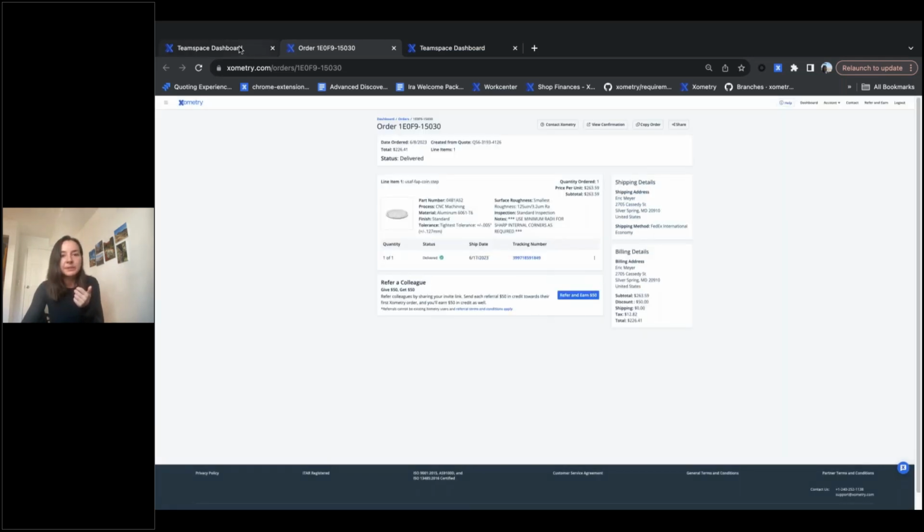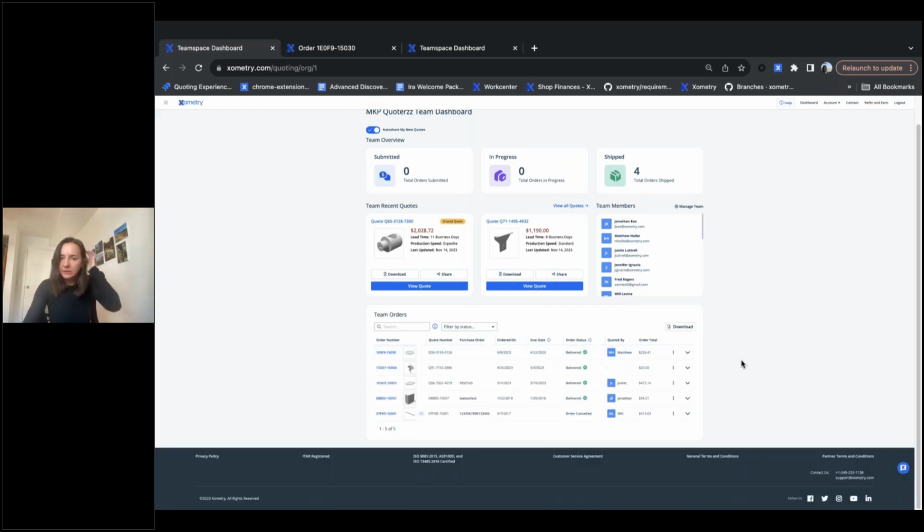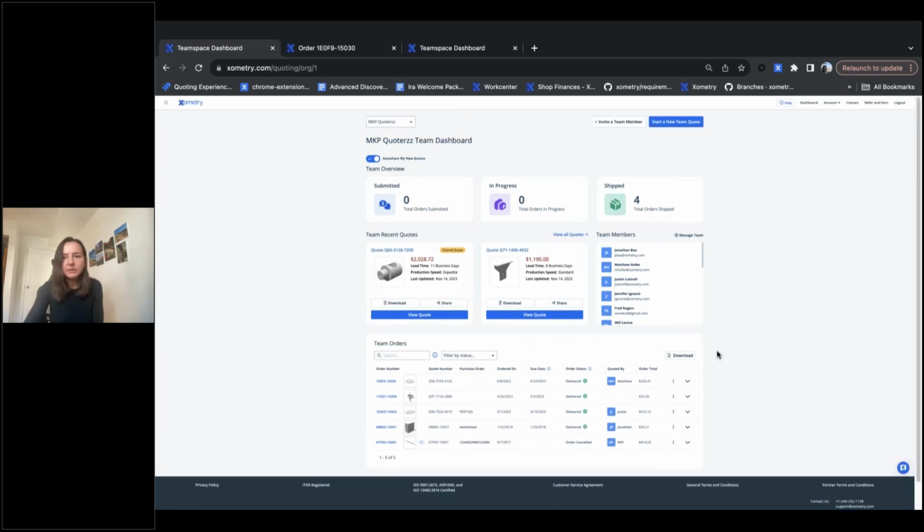We're also going to build in the functionality to have the share button here under the copy order. I think it's going to be coming very soon, probably within the next few weeks. So it will be even easier to share orders rather than just going to the summary page. And I think that probably concludes my demo.